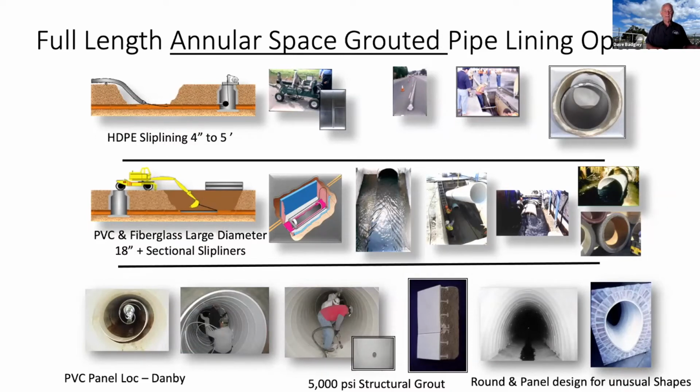So, full length lining with annular space grouting. We have high density polyethylene that we weld together for the joints. If you are going to line 1,000 feet of pipe, I need 1,000 feet of lay down area upstream so I can lay the pipe out before I can pull it in. It's basically putting a smaller pipe inside a larger pipe.